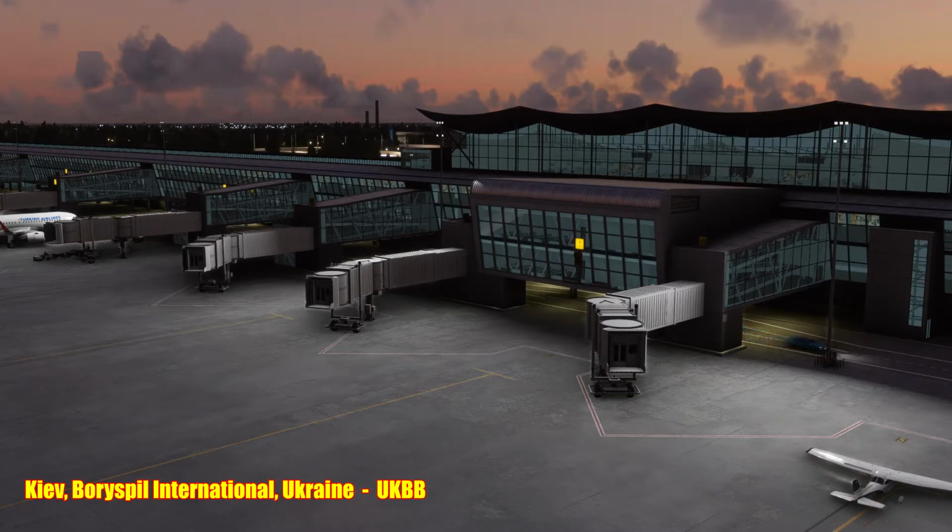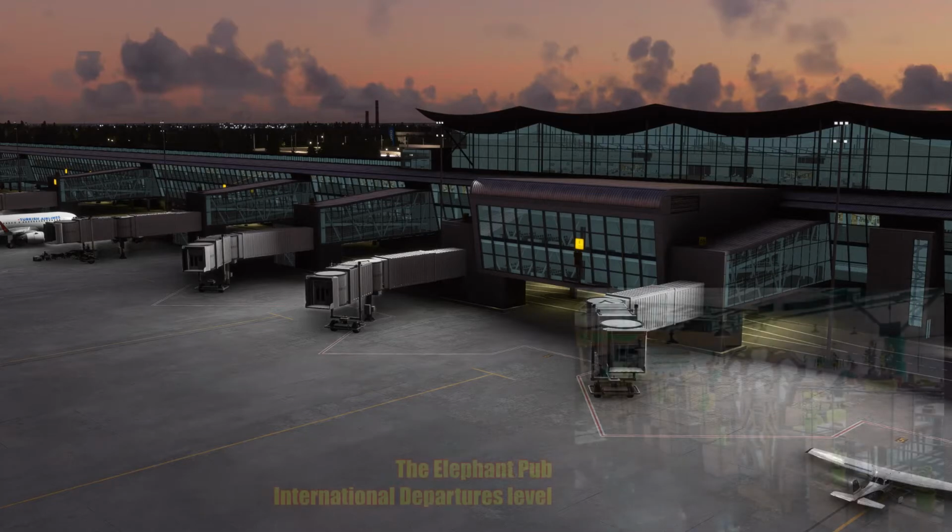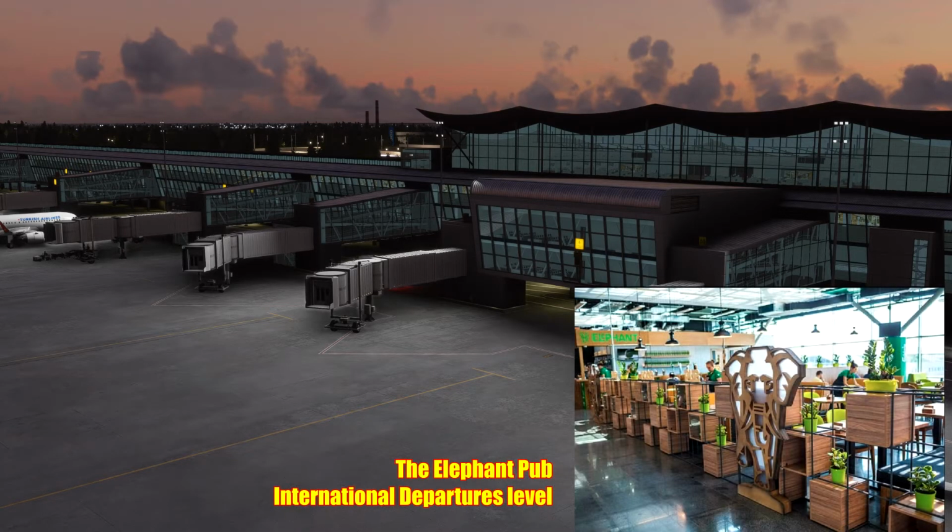I've lots of happy memories going in and out of this airport. If you ever go into Boryspil and you're in the international Terminal D here, well, it's not sort of international, it's the main terminal. It's on 3 levels. Arrivals on the bottom level, domestic departures on the middle level, international departures on the top level. If you go up to the top level, there's a restaurant called the Elephant. They do the best burgers in Kiev. Absolutely brilliant. You've got to have an elephant burger.